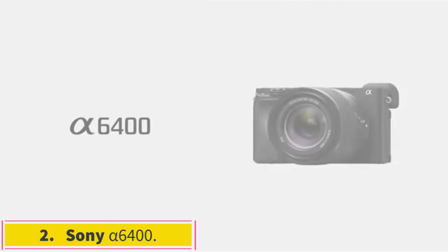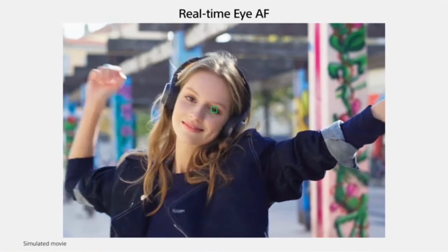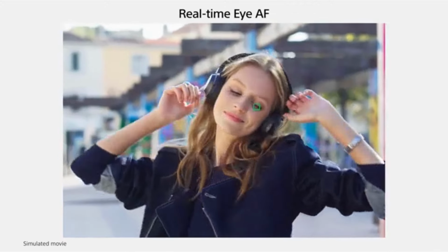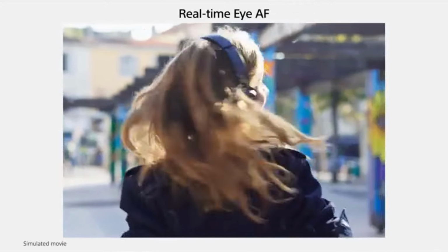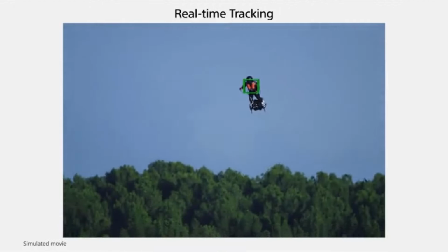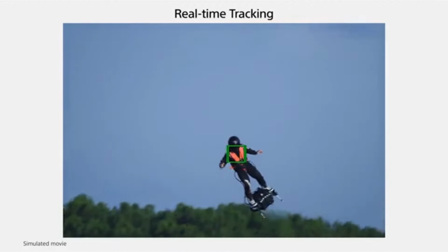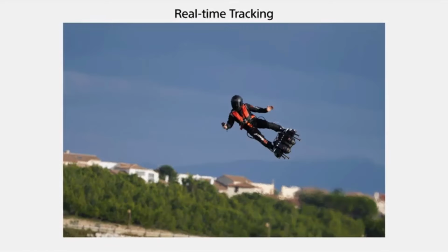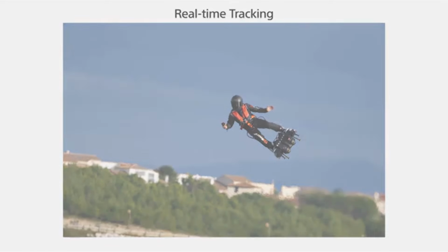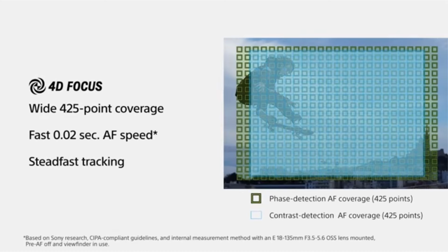Number 2. Sony α6400. The Sony α6400 is the best mid-range camera we've tested for blogging. While its ergonomics and user interface aren't as intuitive as the interface on the Canon EOS R10, this is still a well-rounded camera. What it lacks in ergonomics, it makes up for in portability, allowing you to easily take it on the go. Sony E-mount also includes a wide selection of native and third-party lenses, making this a great choice if you eventually decide to upgrade to a full-frame model.